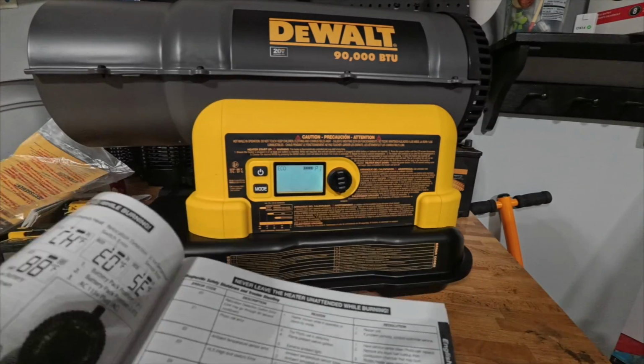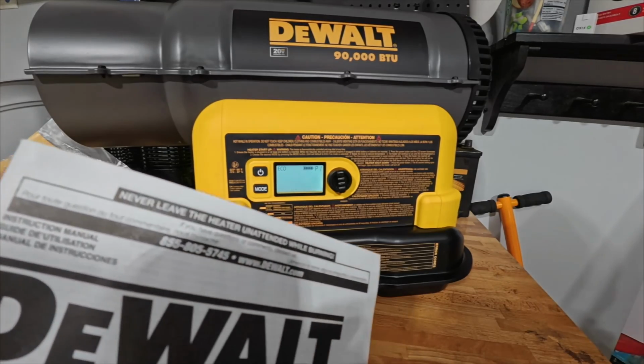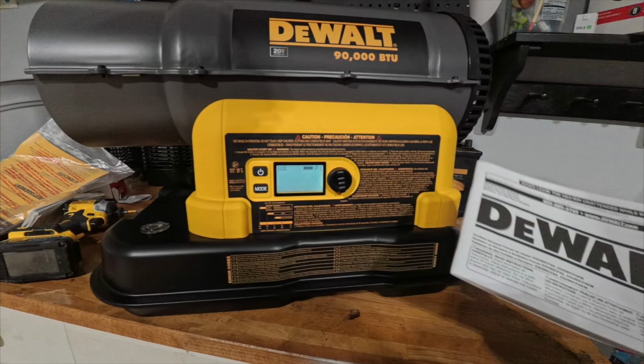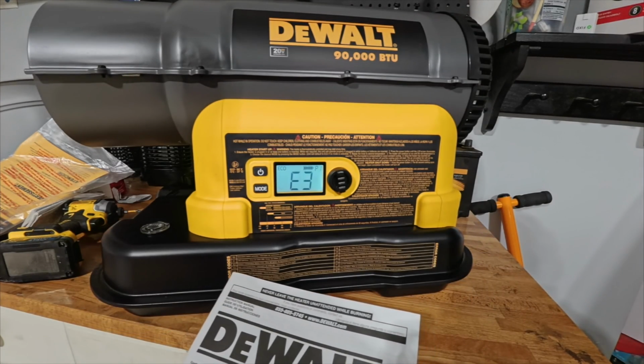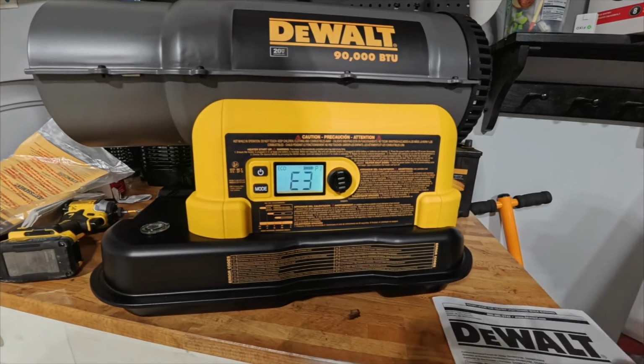Now I understand. All right, you guys. Somebody used this thing, they probably used it improperly, and returned it. So I am going to do the same thing. The E3 is coming on, and they even say on here, high limit switch error. So somebody returned it and probably didn't have a warranty.